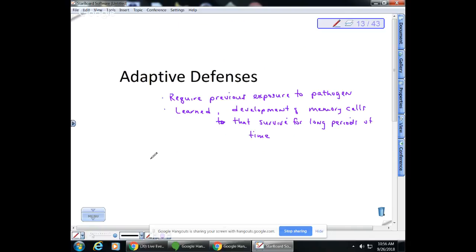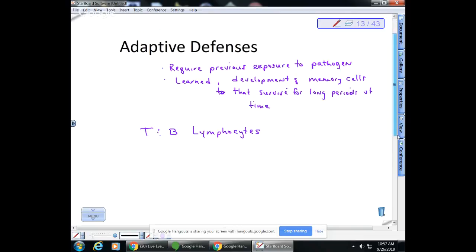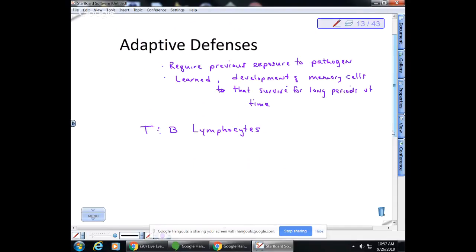These involve what are referred to as T and B lymphocytes. So sometimes these are called T cells. And remember, why are they called T cells? Where do they mature? Thymus. And B cells, where do they mature? Bone marrow. So these are not the neutrophils. This is a type of leukocyte, but it's not neutrophils, it's not macrophages. These are specific types of cells that, well, actually they coordinate within innate, but they are our adaptive defenses.